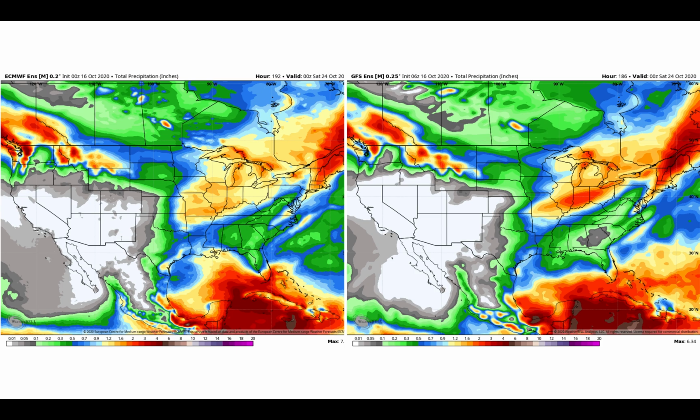Good agreement between the ensembles here. European on the left, GFS on the right. Total precipitation over the next week. Again, the bullseye is going to be here across the mid-Mississippi Valley into the Great Lakes, but still at times scattered showers and storms from East Texas over to Alabama and Mississippi. The opportunity to pick up about a half an inch to an inch of rain in some areas.